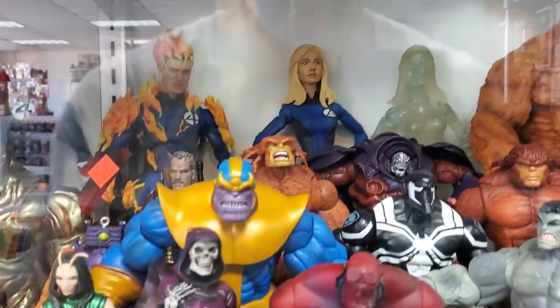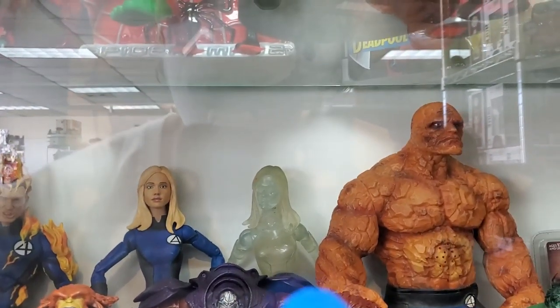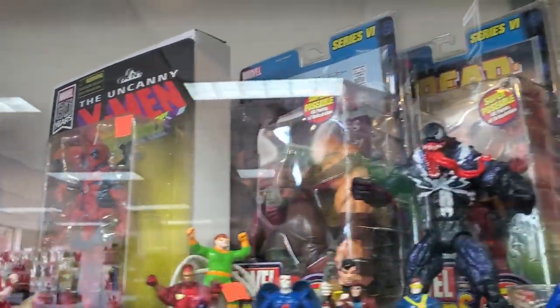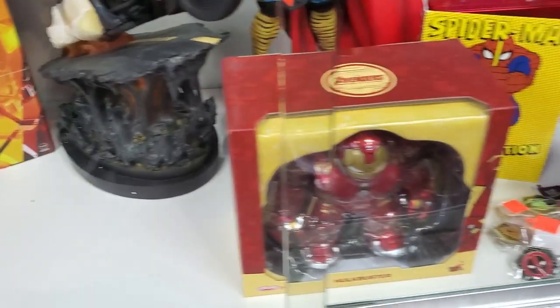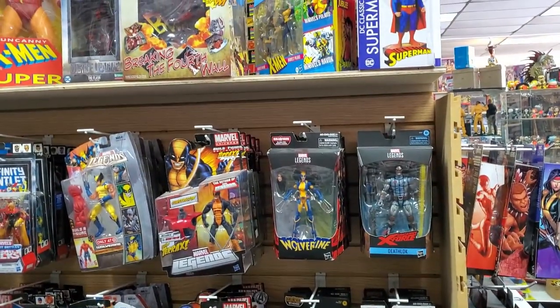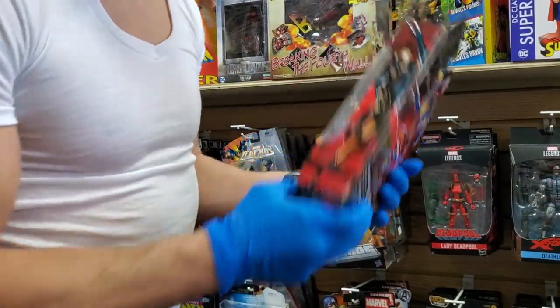Build-a-figs. A little disappointed, to be honest. They got the Onslaught. Trash. X-Men Uncanny. Deadpool stuff. Red Hulk. Fantastic Four thing. Some Hulks. We have him. We don't have the one in the back. We don't have Crimson. I don't know. I'm a little disappointed. I'm gonna leave this like this. This. I might grab that.